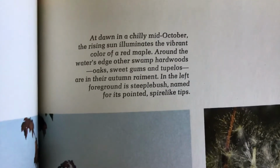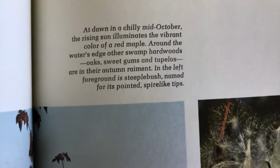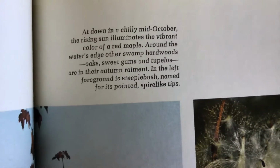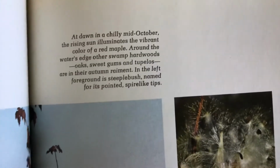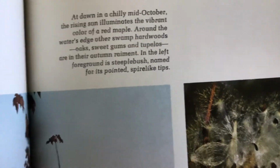At dawn in a chilly mid-October, the rising sun illuminates the vibrant color of a red maple. Around the water's edge, other swamp hardwoods, oaks, beeches, gums, and tulip trees are in their autumn raiment.